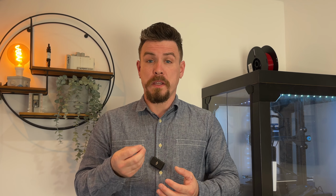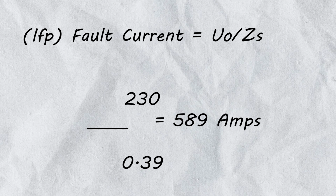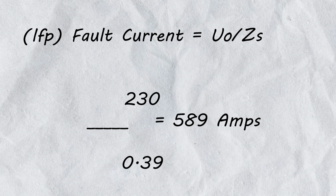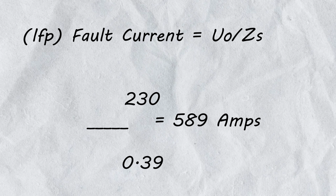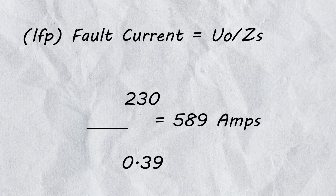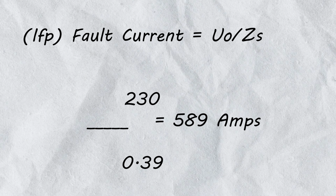Our last consideration is whether the cable complies regarding thermal constraints. As we've discussed, our maximum current would be during a fault condition, so we need to turn our value into a fault current. The If equals our nominal system voltage to earth divided by our Zs loop impedance. So 230 divided by 0.39, 589 amps. We do need to make sure that this amount of current is going to activate the protective device in the allowed amount of time.